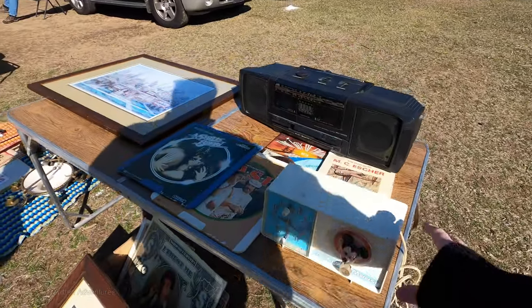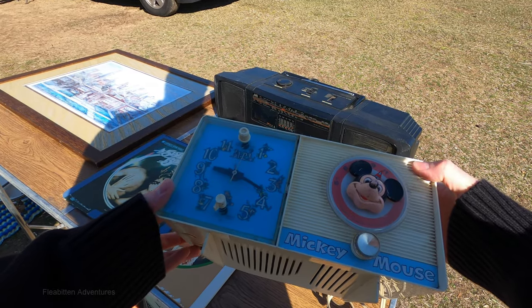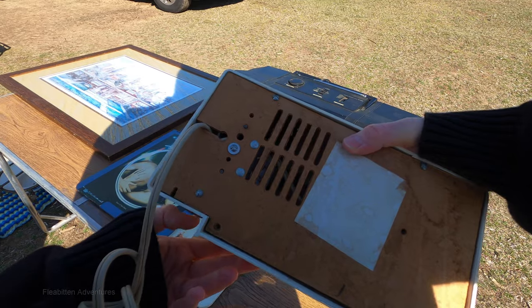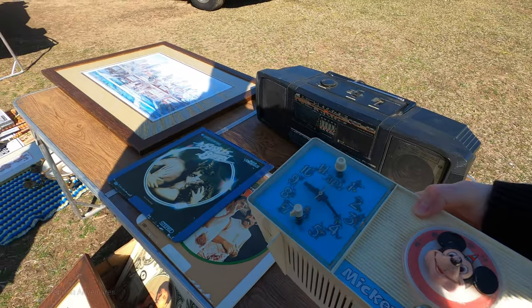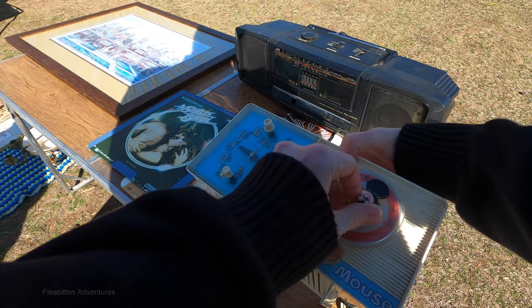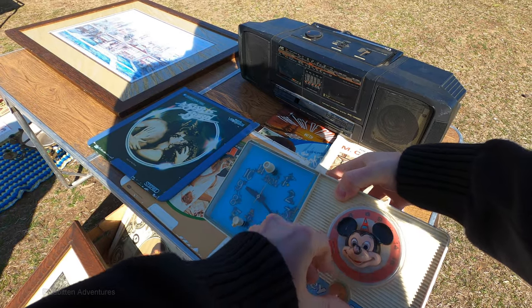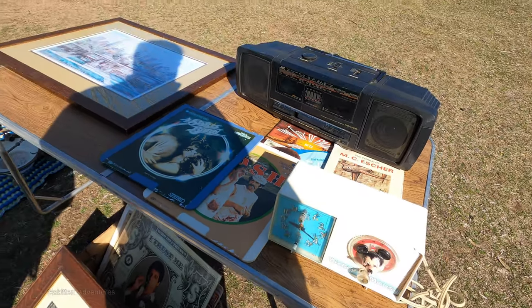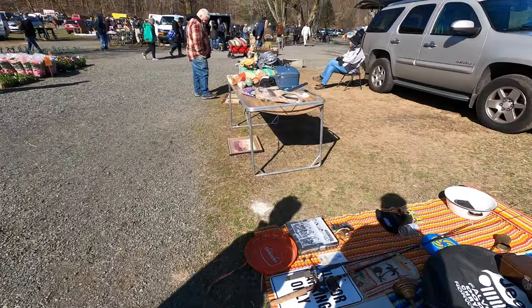Led Zeppelin, love it. This Mickey Mouse radio is from the 1960s. It's made by GE. And according to eBay, it sells for as little as $15 up to about $30. I did find three completed sales for it, so that does seem to be a rough estimate on its value. I was kind of interested in buying it, but the condition was a little bit too rough for my liking. You can see it has scrapes and scratches and marks all over it, so I decided to pass.